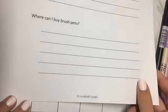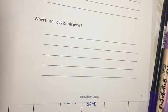Okay, I'm going to switch to the next page of the worksheet, and we're going to jump to the bottom really quick of where can I buy brush pens.